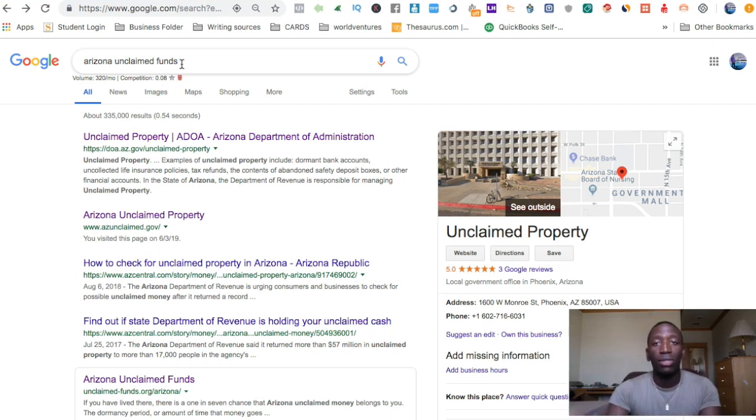But if something shows up showing that you have funds, then all you're going to have to do is get in contact with them and show proof that it's actually you reaching out to them, and then you'll go through a process. Since I didn't have any unclaimed funds, I don't know how long that process will take, but it's worth going through if you've got some free funds out there. All right, so that's way number 2.